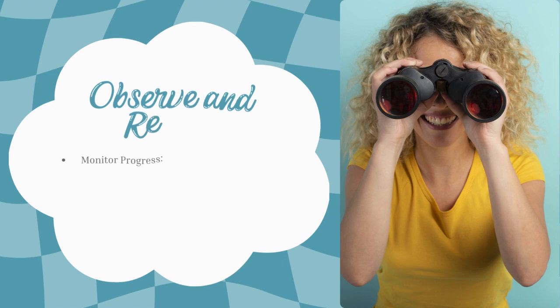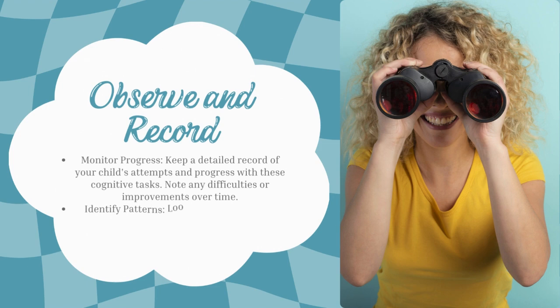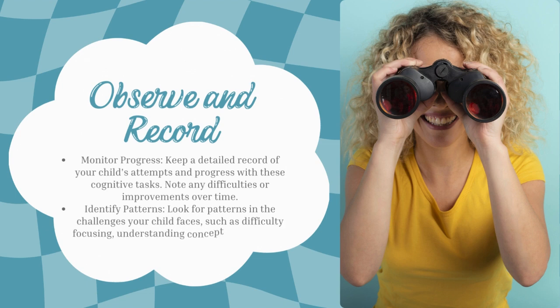Observe and monitor progress. Keep a detailed record of your child's attempts and progress with these cognitive tasks. Note any difficulties or improvements over time. Identify patterns. Look for patterns in the challenges your child faces, such as difficulty focusing, understanding concepts, or engaging in imaginative play.